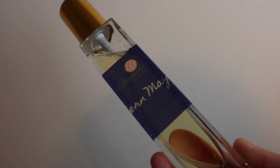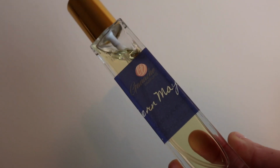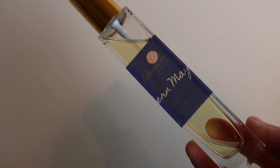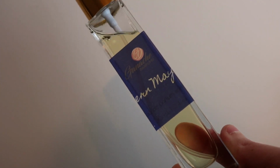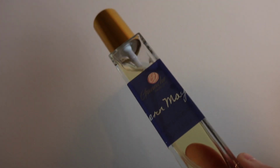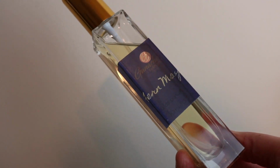Okay, we have got this one here called Fern Mayo. This is probably my favorite fragrance from Ganache because of what this represents, because of where the name comes from. It's a beautiful violet fragrance though. Oh my gosh, it's a beautiful candied violet fragrance. It smells like Meteorites from Guerlain. It's so, so good. Beautiful candied violet.